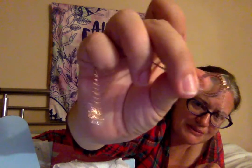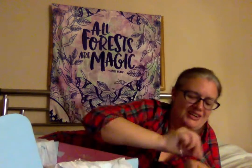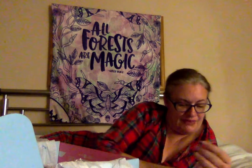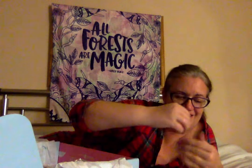I thought this would be a little bit bigger. It's got crystals. I thought there would be more than one. It's pretty. I don't know. I guess I'll wear it for Christmas.